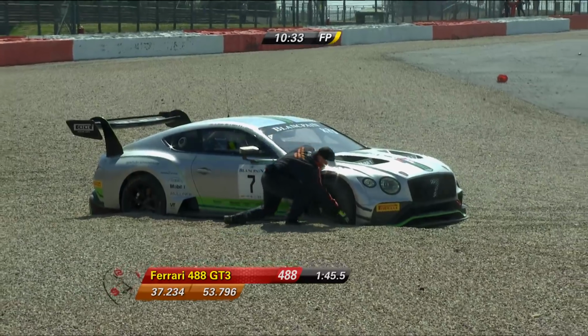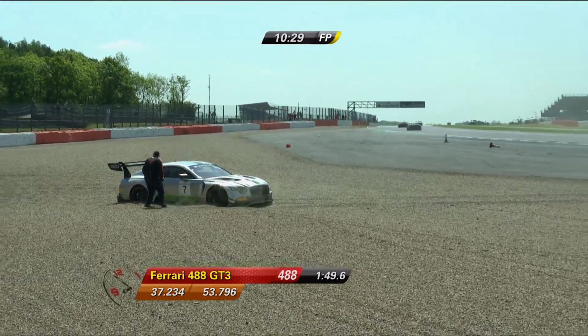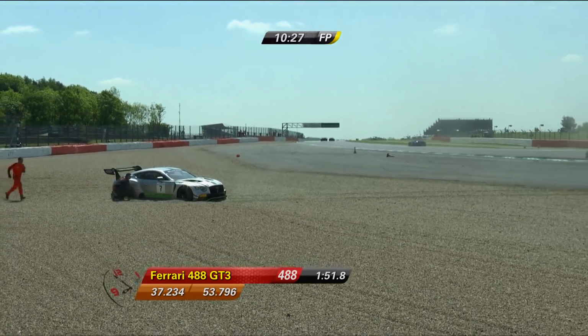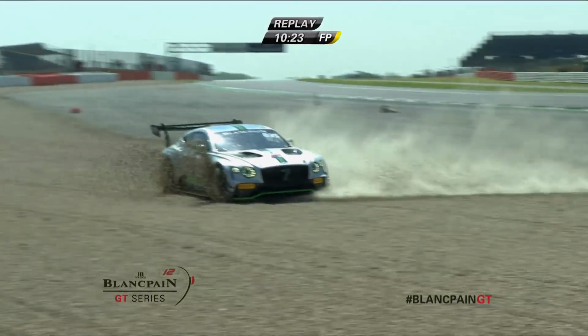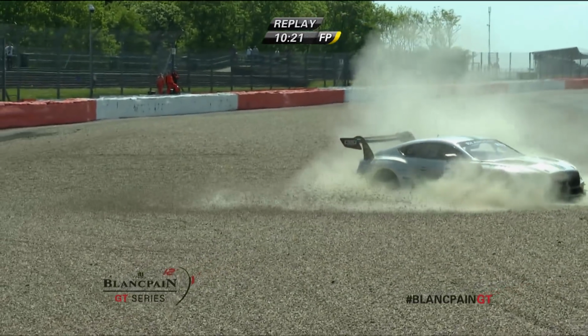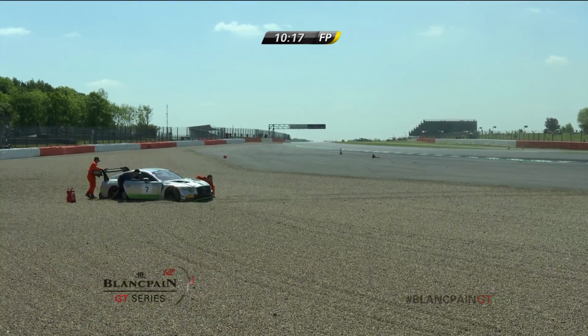Oh, the number 7 Bentley out on the track, starting to pick up the pace, and Stephen Kane has gone straight on at Copse, an enormous gravel trap, but clearly got it wrong on the way. And let's have a look at the replay. Oh, whatever happened under braking, you can see a lot of black rubber on the outside of the racetrack.